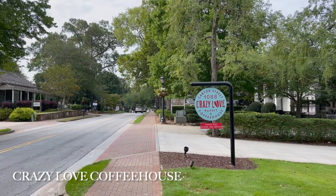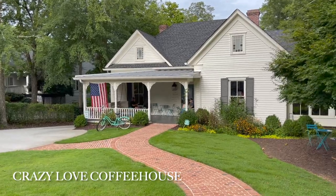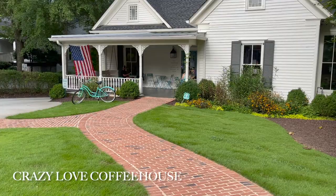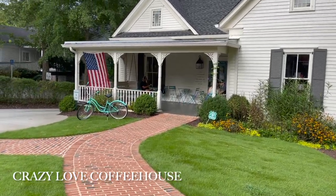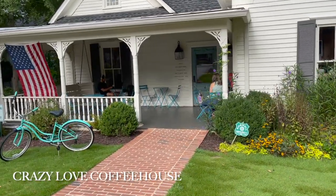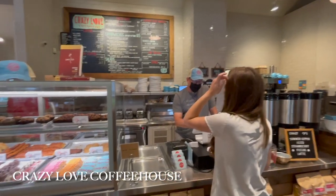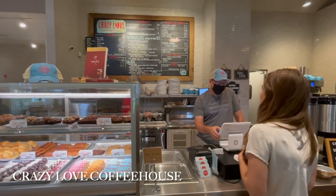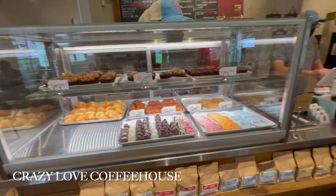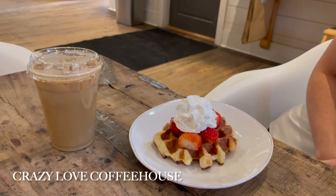Our first stop will be Crazy Love Coffee House. This is such a cute place. They not only sell coffee, they also have a market going on. So they have jewelry, they have t-shirts, they also have some cute gifts. You can also find items to decorate your house. They have doggy treats. They have some purses from local designers. So that's really cool. I highly recommend you come and check it out.